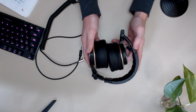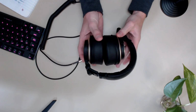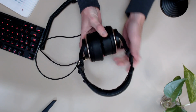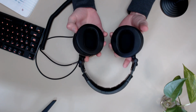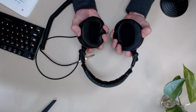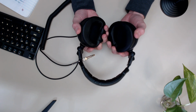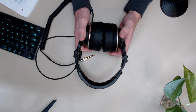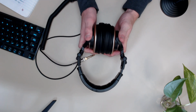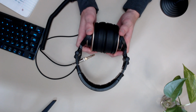Now, if we're looking at these headphones, what drew me to them is these giant cushy pads that they have. I'm a big fan of big cushy headphone pads, and you can see these ones, they're pretty substantial. So that was what made me think, maybe those Status Audio headphones will be for me.